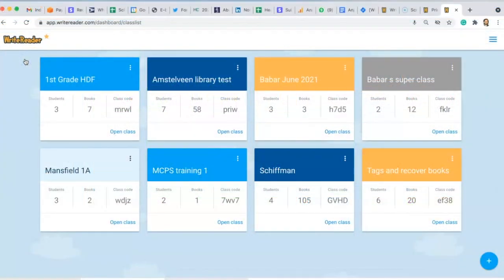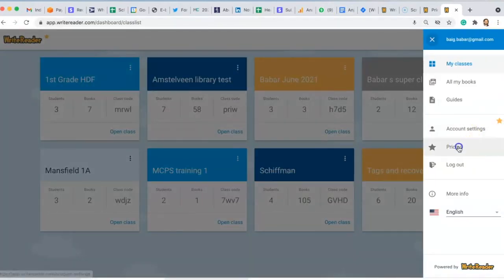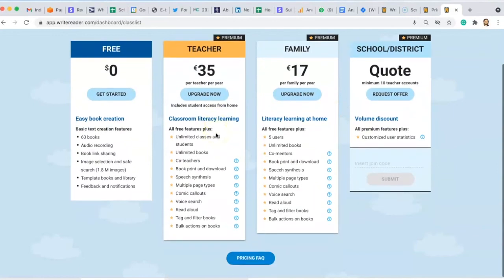So this is an overview of five of the premium features of WriteReader. And you can always, when you're in your account, go into the pricing and get a full overview of all the premium features. Some additional ones I would like to point out would be multiple page types. So allowing your students to have multiple page types, create books with comic callouts. You can tag and filter books, and you can create book actions on multiple books.